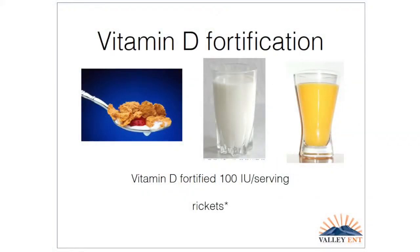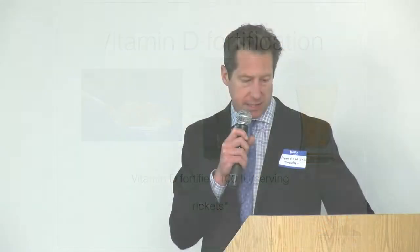So governments caught on to this and they recommended vitamin D fortification in our foods. So now most cereals, milk, and orange juices are fortified with vitamin D. You're going to get about 100 IUs per serving of orange juice and milk. And that was enough to pretty much eradicate rickets. Rickets still exists, but it's much less now. Now we're going to talk mostly about extraskeletal manifestations of vitamin D deficiency.